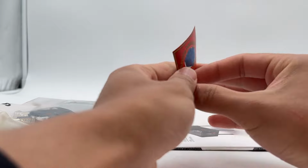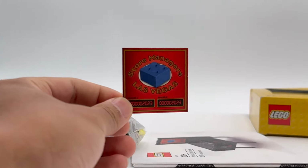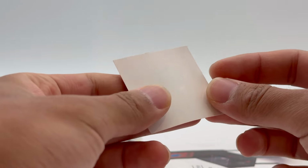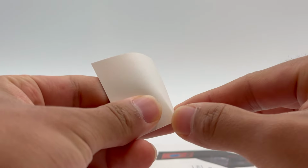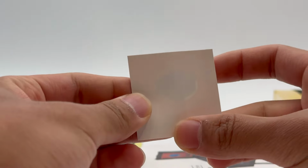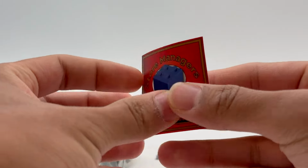This is a sticker unlike any other LEGO stickers pretty much that they've ever made. As you can see, there's no copyright date, there's no nothing. There's just a way to like peel off the back. It almost feels like it was made by a third party. So as you can see, there's kind of a fold here to peel the sticker off. So that is super weird.